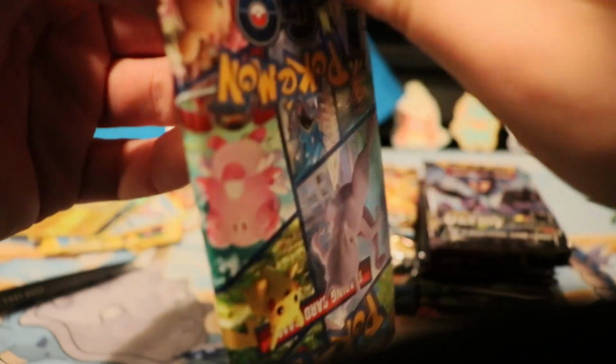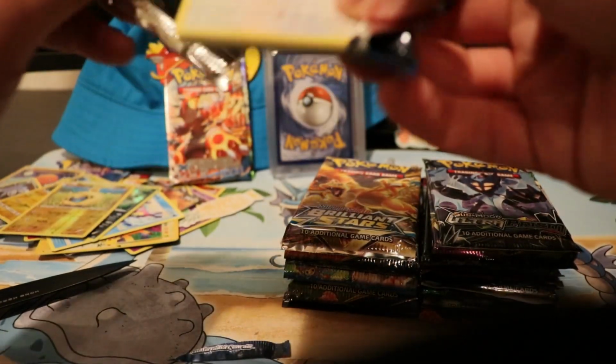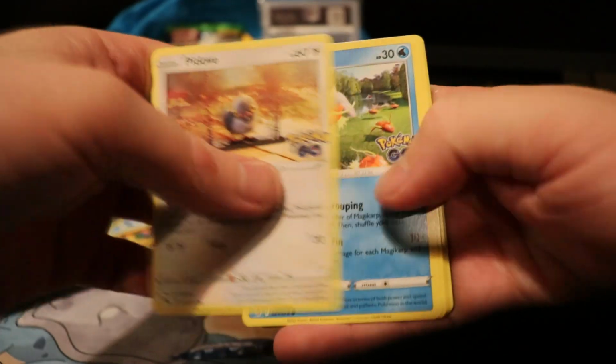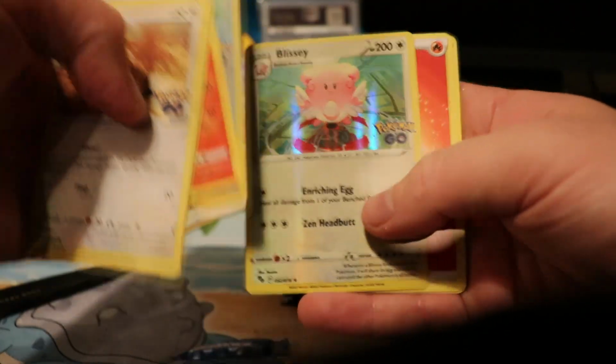Okay. Oh, ruin that one. I can do it this way. Alright, let's see what magic we can get. If I get the Radiant Charizard, I'll be mixed feelings about that one. Nomal, okay, Rare Candy, and Blissey.